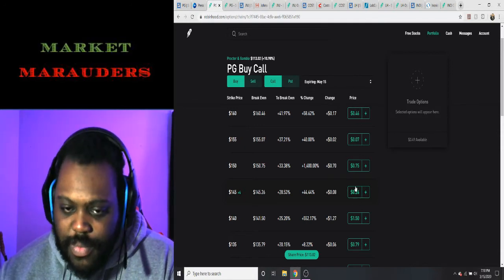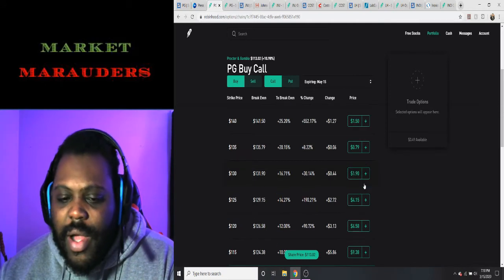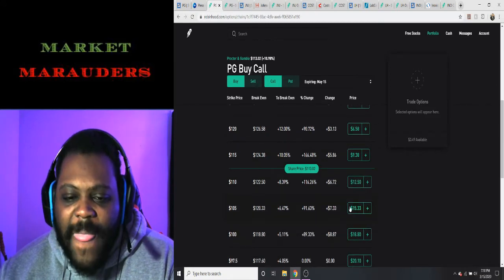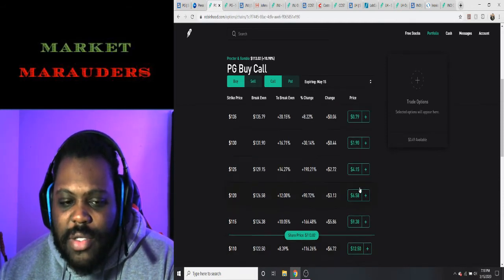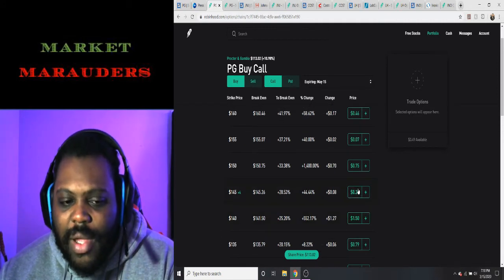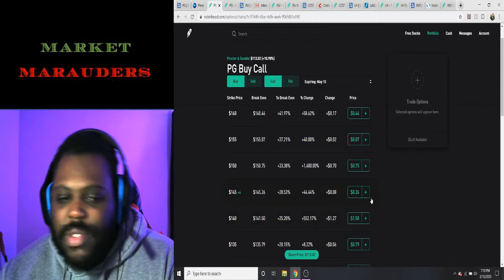So if you see 0.75, that means it's $75 per contract. Likewise, $1.50 is $150 per contract at this strike price. And vice versa, you go down here, you have the 110 strike price. It's going to be $1,250 per contract. So you see the price definitely shoots up quite a bit as you go to in the money options as opposed to out of the money options.